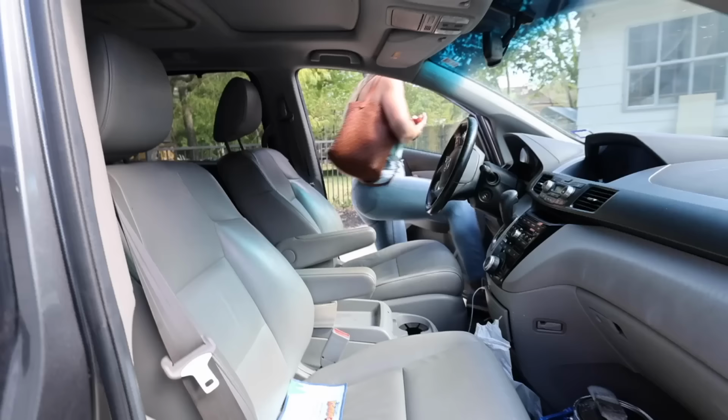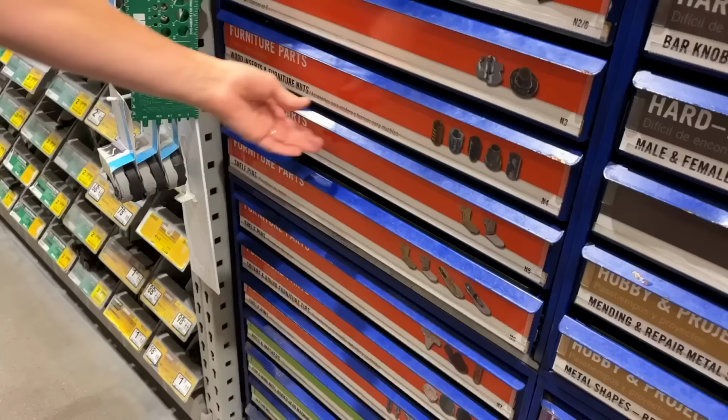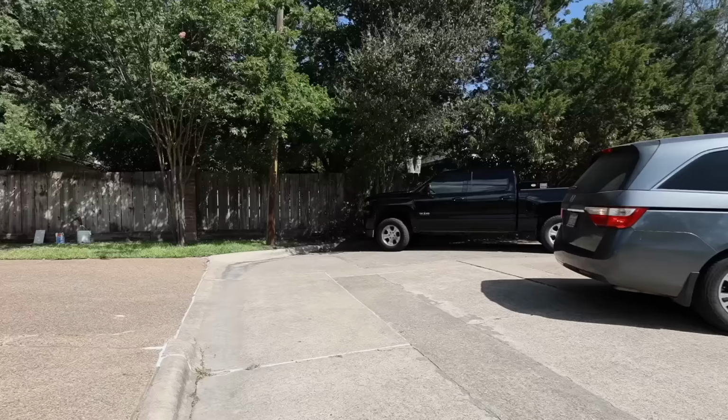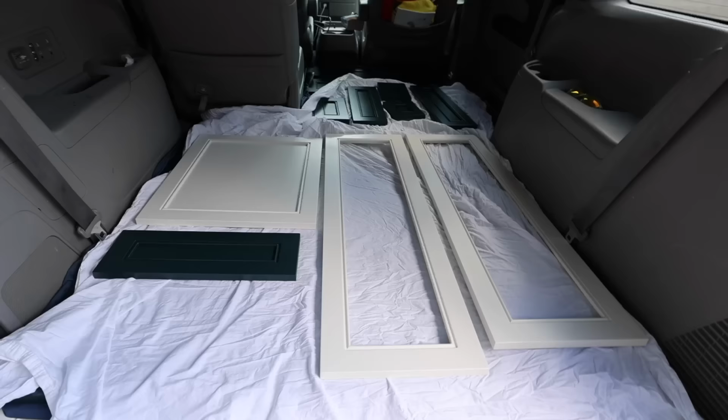Let's go. All right, it's an exciting day. We're gonna go hang all of the cabinet doors. We just loaded all of them up in the back of our minivan. But first we need to run by Lowe's and grab some adjustable shelf pins. Get your receipt, darling. Get on out of here. How was the ride, cabinets?